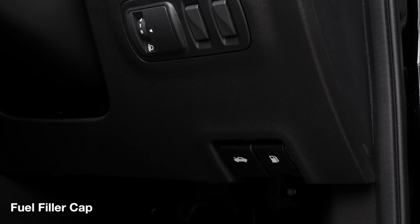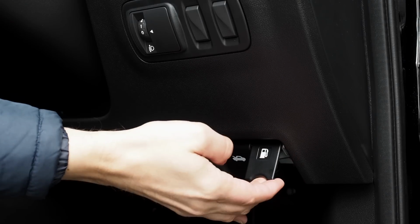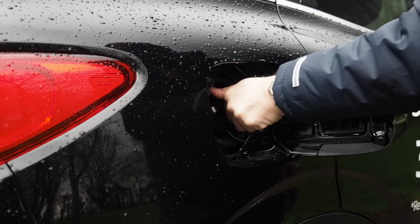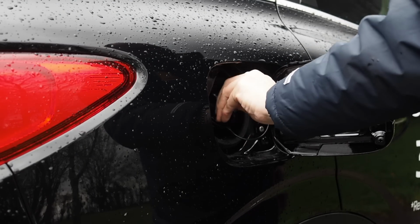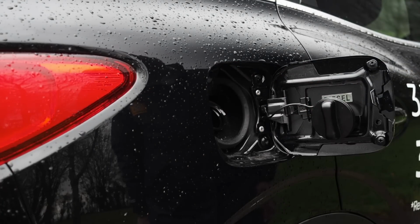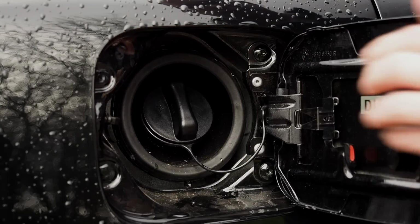To access the fuel filler cap, simply pull the release located to the right of the steering wheel as shown here. From the outside, open the flap and remove the filler cap, placing it on the holder located on the inside of the filler flap. After refilling, refit the cap and push the door shut.